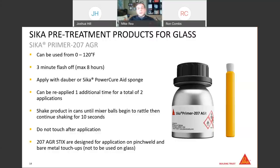The Power Clean Aid sponge does a really nice job of applying the primer in a very nice straight line, really nice edges, a real clean application of primer. For cans, since this is really about glass pretreatment, we're always going to be using primer out of the can, not out of the 207 AGR sticks. Same product, it goes into both packaging types, but due to the small volume, I think they're 1.3 or 1.4 mLs in the sticks, you really just wouldn't get very far trying to apply primer to a piece of glass using one of those applicator sticks. So keep those for pinch weld touch-ups, but they're really not ideal for applying primer to glass.